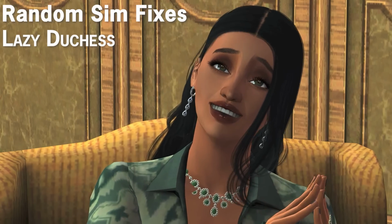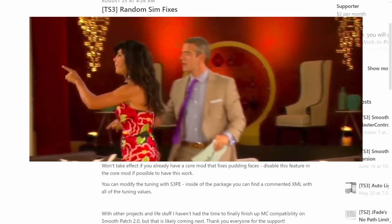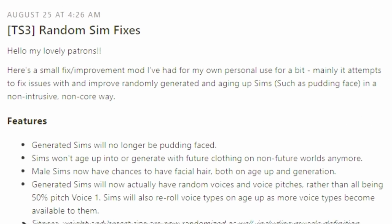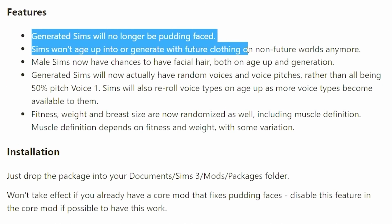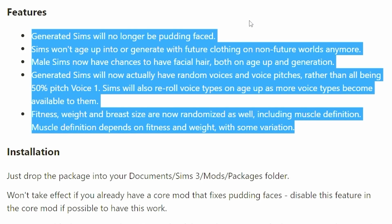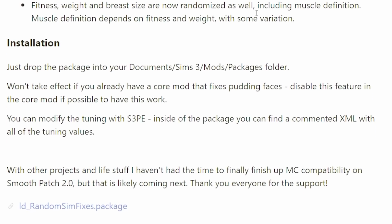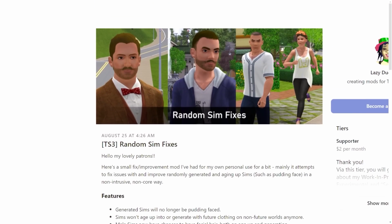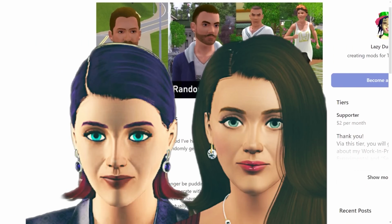cause I'm just so happy I can say rest in peace to Pudding Face, which, if you don't know, is a major flaw in The Sims 3 where, after some time passes in your game, random Sims will be generated with all their facial sliders set to 0, which means everyone just looks the same, like one of those fraternity pics. I myself usually notice this after spending a few generations in a town. Eventually, your Sims can also end up having Pudding Face if you're just out marrying townies. But this mod fixes all that.